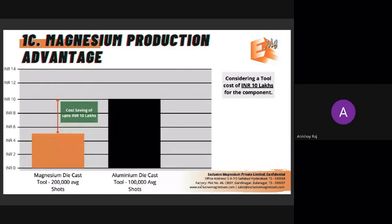The other aspect you should know is that, like I mentioned, 1 lakh shots is the average industry expectation, but magnesium has a significantly lower affinity to steel, and therefore their dies last longer. If you're spending 10 lakh for every die, every 1 lakh shots, 1 lakh units, that same 10 lakh rupees will get you about 3 lakh components, or 2 lakh components at the least. So it would last longer, and that's where another aspect of the saving would come in.